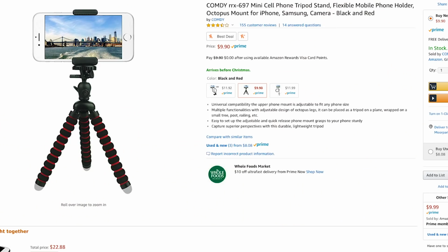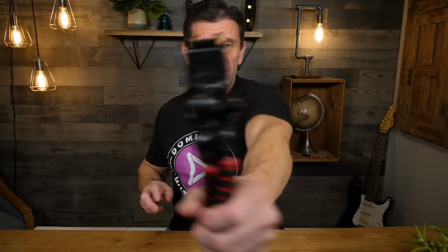Number one, this is a $10 bendy tripod for your smartphone that's going to allow you to stabilize your footage. If you don't have a tripod, you have to have a tripod. Not only can you use it to set your phone down, record yourself, make it look all framed correctly and pristine, but you can also use it like a selfie stick, walking around vlog style.